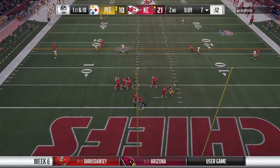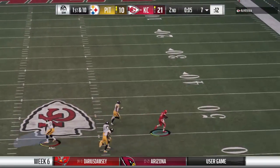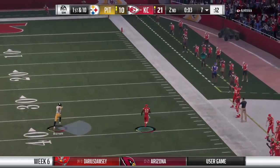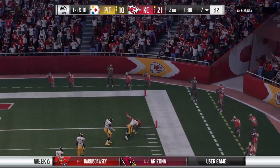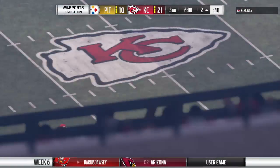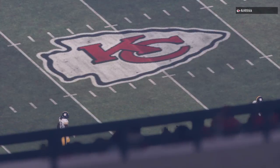39! They go play action here on first down. And Hill with it over the middle. And now off to the races down the right side. And oh, so close as he takes it all the way to the 2-yard line.